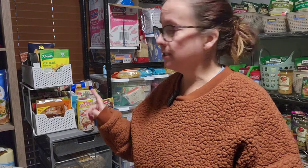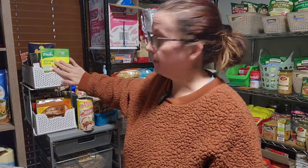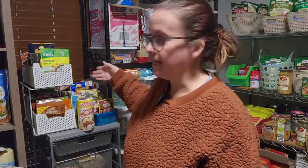In part 6 of my organization series, we focused on my spices. Now we are going to focus on my packages of spice mixes. So I've got a bunch in here. They were in order at one point, but I've come and shoved more stuff in over the past year, so they're back to being out of order.